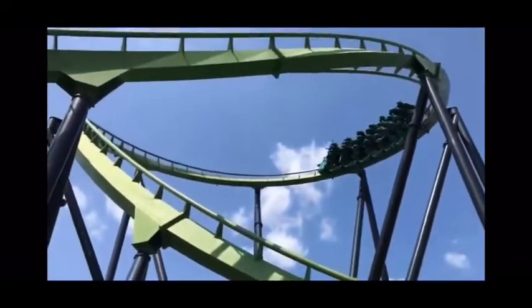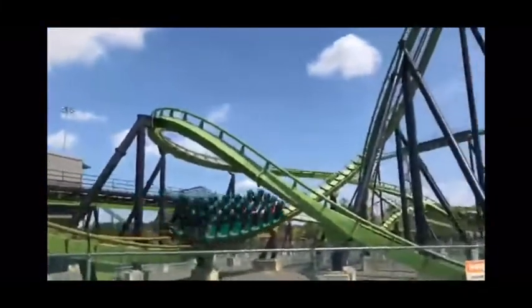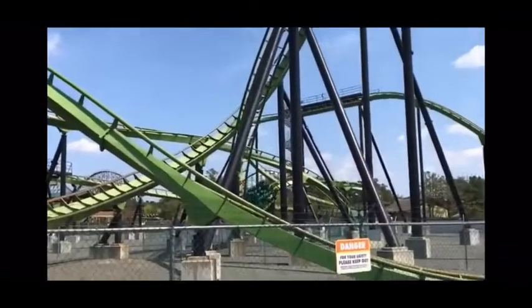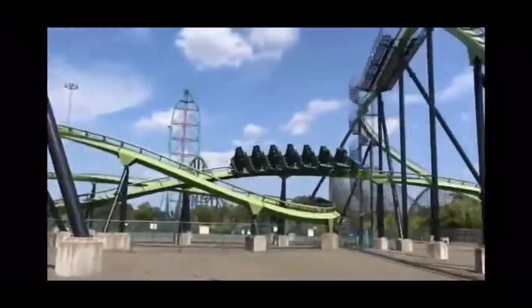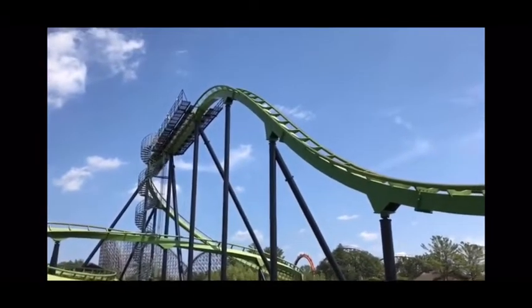Second category, we have the inversions. There are 5 inversions on this coaster: a vertical loop, a half loop, 2 corkscrews, and an inclined loop. And most of these inversions are pretty rough. You do bang your head, and they're not very comfortable at all. So I give the inversions a 3 out of 10. And yeah, they're just not very enjoyable.